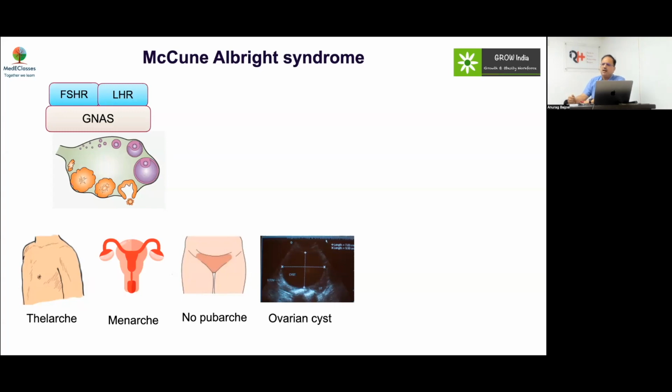Now, this is a somatic defect. So not the entire ovary is affected. So it's not behaving like a testotoxicosis. Now, if you talk about testotoxicosis, that is an LHCG receptor activating mutation. So the entire testis is producing a huge amount of testosterone. This is not working like an ovotoxicosis.